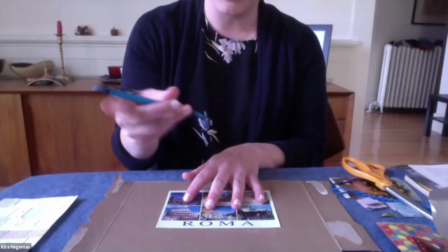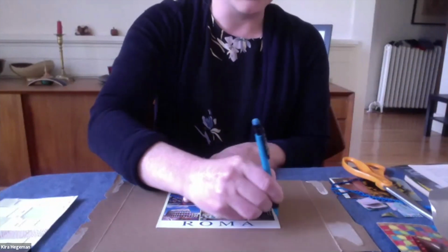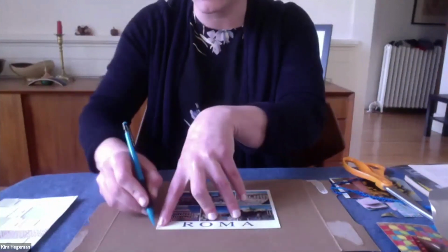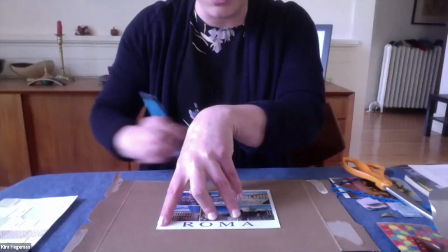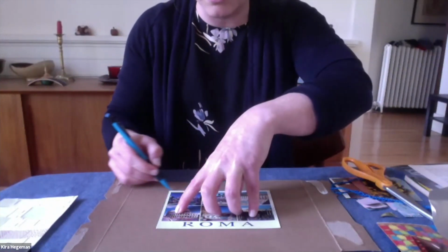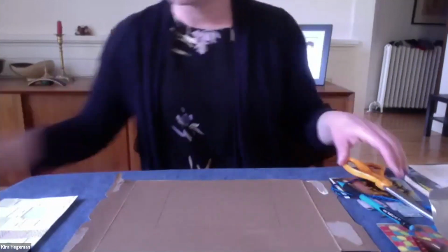But if you don't have a postcard, you could use an index card. A 4x6 photograph is about the same size as a postcard, or you could just go ahead and measure it. So the nice thing about the template is that you can make a lot of these really quickly, so you could send out a whole bunch. And then I'm just going to go ahead and cut it out.